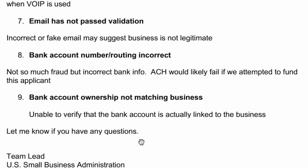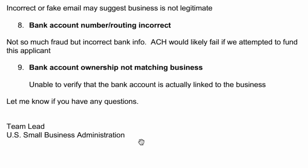Bank account number, routing incorrect. Not so much fraud, but incorrect bank info. ACH would likely fail if we attempted to fund this applicant. Bank account ownership not matching business. Unable to verify that the bank account is actually linked to the business.